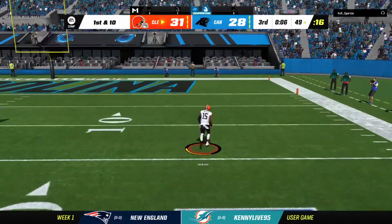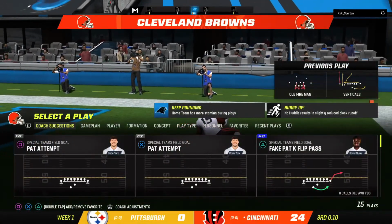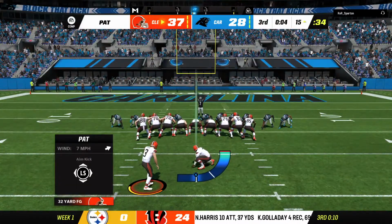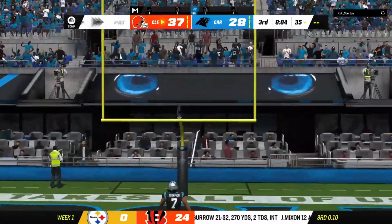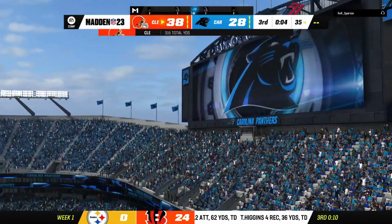Now a first down throw complete downfield. And all the way in. Touchdown, Cleveland. Deshaun Watson, 4 touchdown passes now in the ball game. And the Browns are able to extend their lead in the final seconds of this third quarter. Extra point by York is up and good. And his guys will take a 10-point lead.